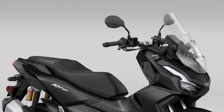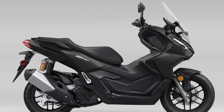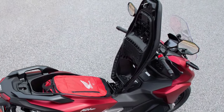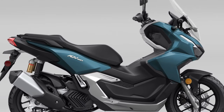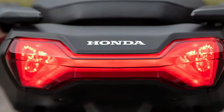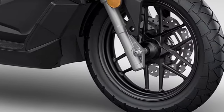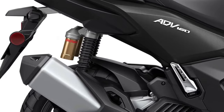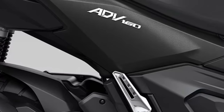One of the key highlights of the 2025 ADV 160 is its advanced suspension system. The scooter is equipped with a long-travel front telescopic fork and a rear twin-shock setup, both of which are designed to handle a variety of terrains with ease. This suspension configuration not only enhances ride comfort, but also provides superior handling characteristics, allowing the rider to confidently navigate rough or uneven surfaces. Honda has also integrated a range of electronic features into the ADV 160 to enhance rider convenience and safety.